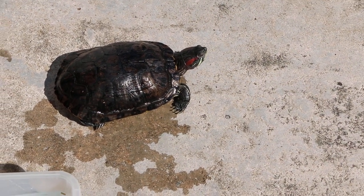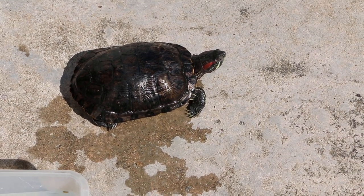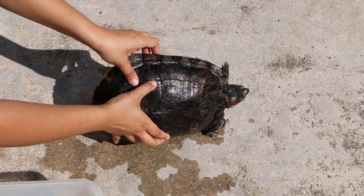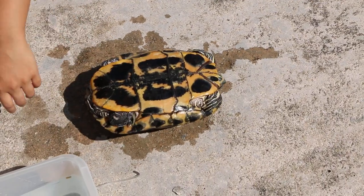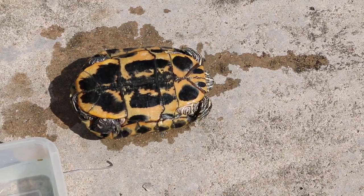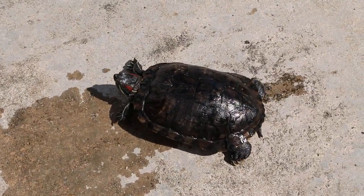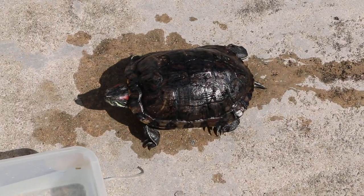The warmth will make the red ear slider more active and maybe give more appetite. Cold will make them hibernate; they just slow down everything. Okay, upside down, let's see. This one is 2.3 kg, so it's quite big. See whether she can turn over. If she can turn, it means it's good. Turn. See? Very good. So that means she's quite healthy and strong.